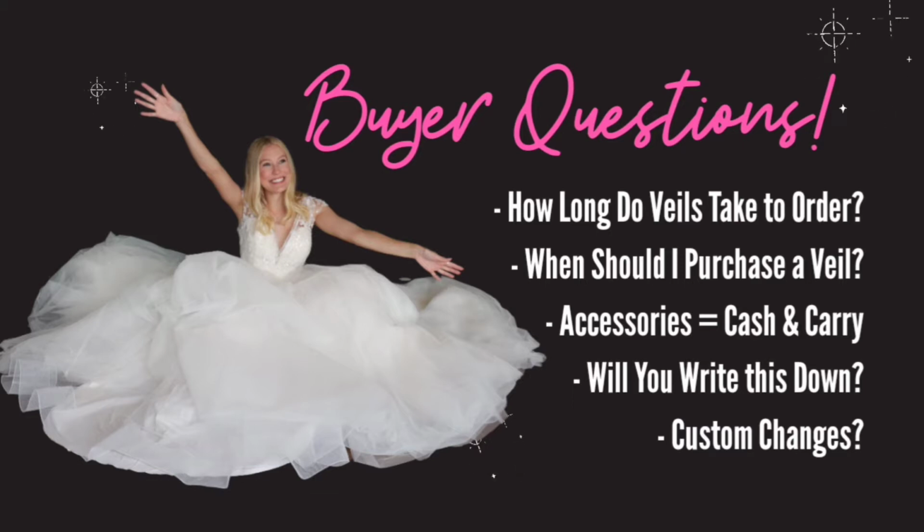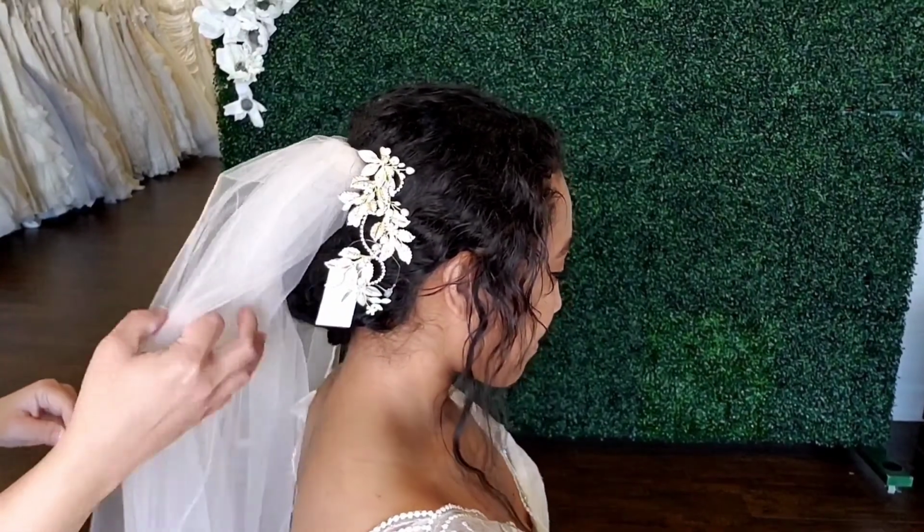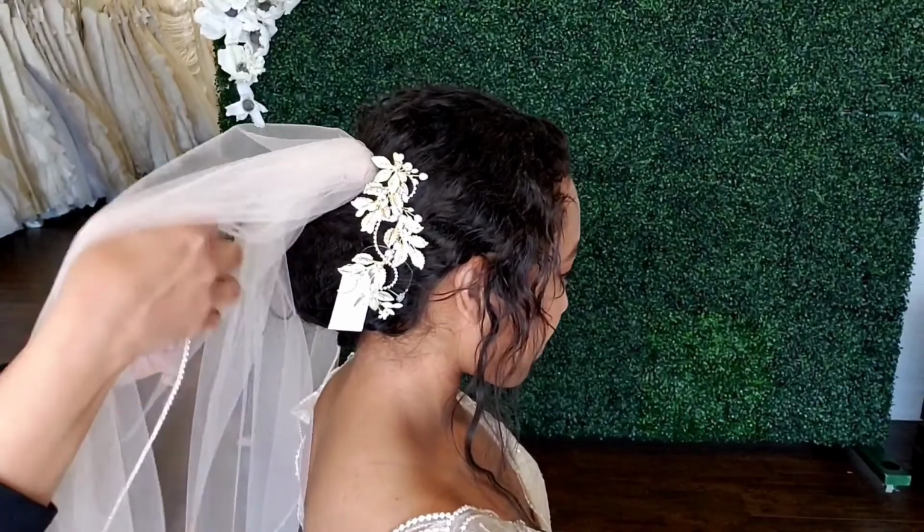Accessories tend to be a cash and carry item. So if you come in and you purchase them and take them home with you that day, that's completely natural. Some of you will special order, but a lot of you do cash and carry.